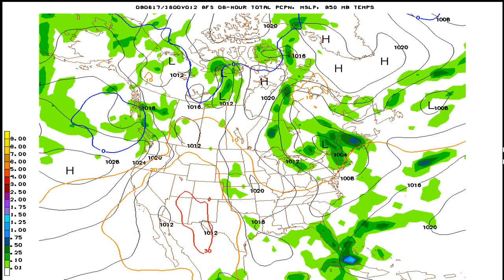So here's the result. Here's the surface chart, 2 o'clock this afternoon. The cold front is really moving just east of the Charlotte and Triad regions. Can't rule out a shower or a thunderstorm with that frontal passage today. But the overall bigger weather story will likely be the change to the cooler, drier air.